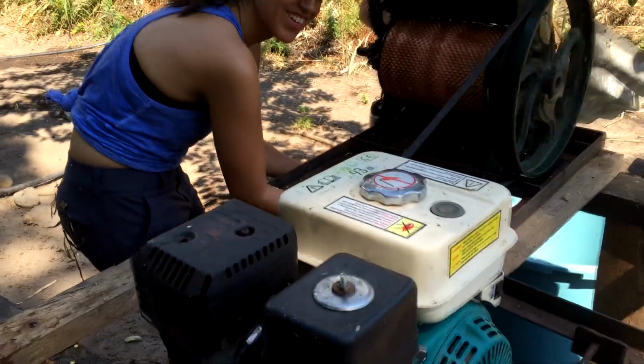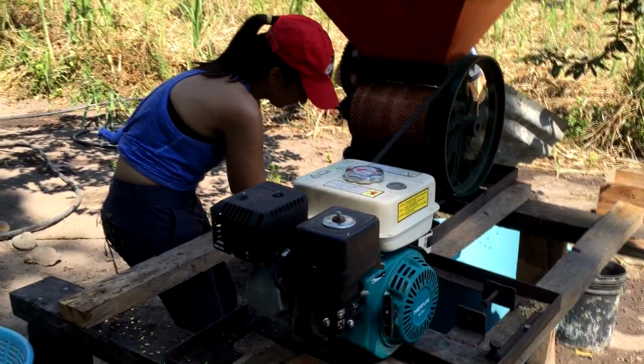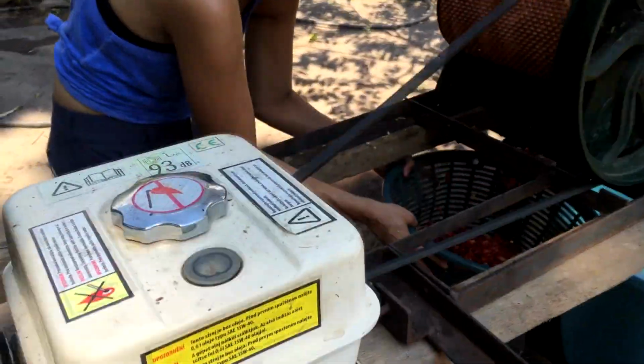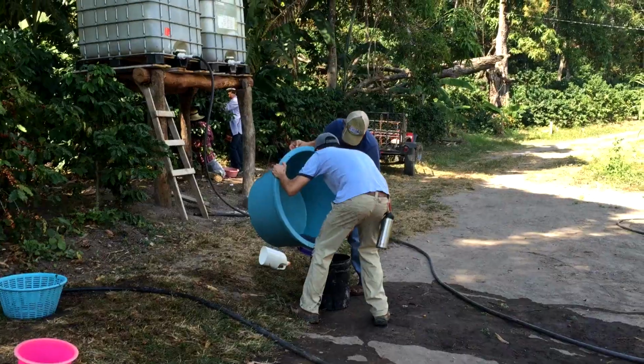So, and then we have a little machine. Then you put the coffee there, it does remove the peel. So what we do is we remove, we call it meat. After we remove that, then we do the washing.